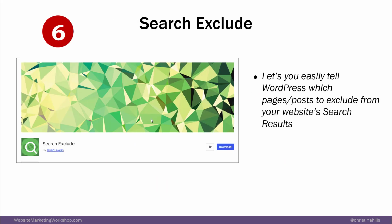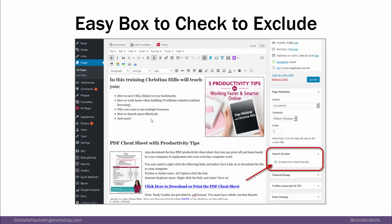And this is a plugin called Search Exclude. You tell WordPress which pages or posts you want to exclude from the search results. So, like, if you have a download page, you might want to exclude it. So here's an example of my productivity tips download page. This is in the classic editor, viewing it that way.